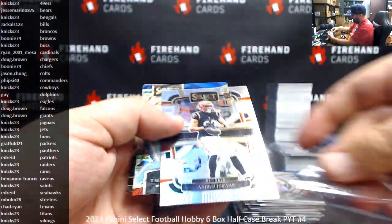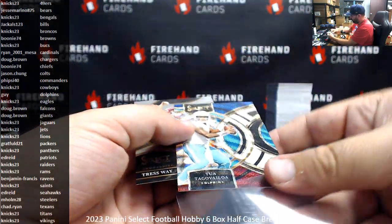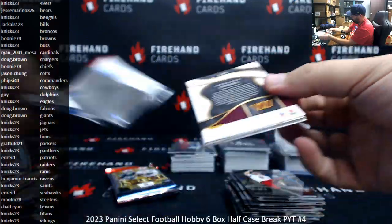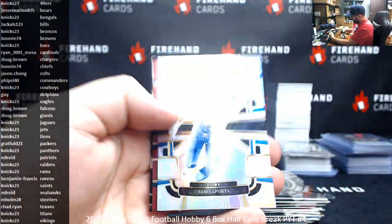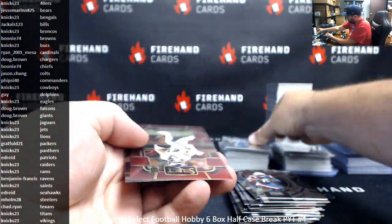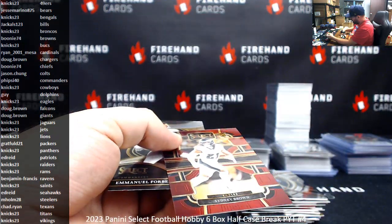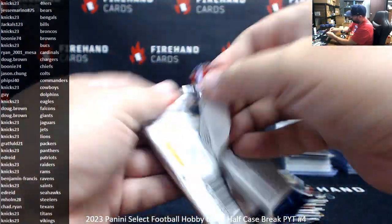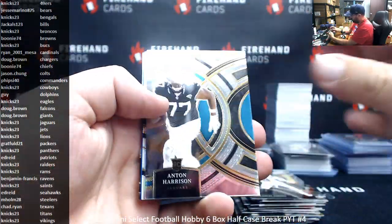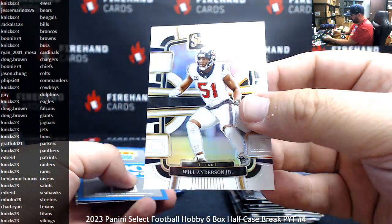Andrei Iosivas for the Bengals, silver rookie. Tua, numbered to 225 for the Dolphins, red, white, and blue. Sam LaPorta, silver rookie, Lions. Maroon to 149, Sydney Brown, Eagles, for Knicks 23. Got a white prism here, Will Anderson Jr. for the Texans, numbered to 35.